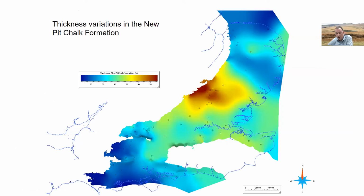Another example is the New Pit Chalk Formation, which is part of the old Middle Chalk. You can see here, from borehole data and mapping, how the thickness varies quite a lot across southern England. In the Chilterns it can be up to 55, almost 60 metres thick. But you come southwest, down to Dorset, and we're only looking at maybe 20 metres thick. So you can map out the spatial variation of these formation thicknesses and facies.